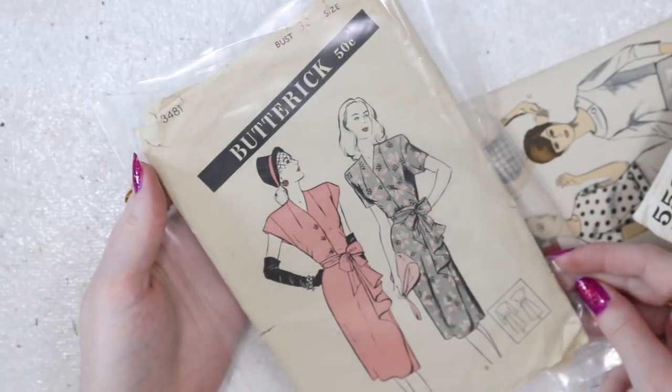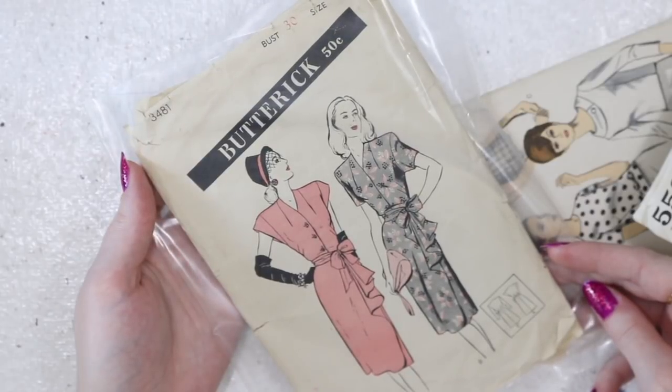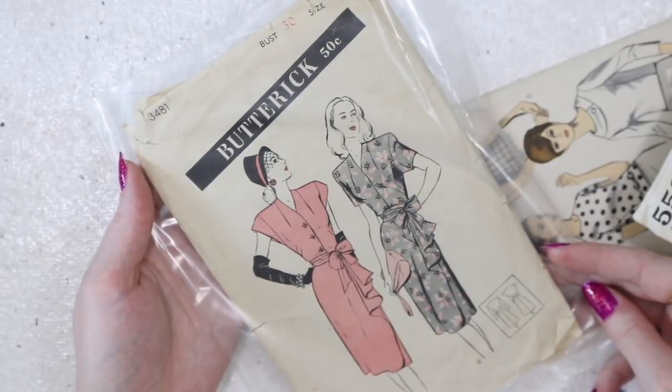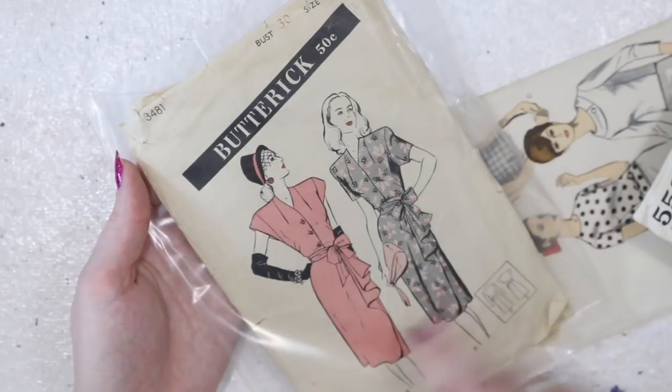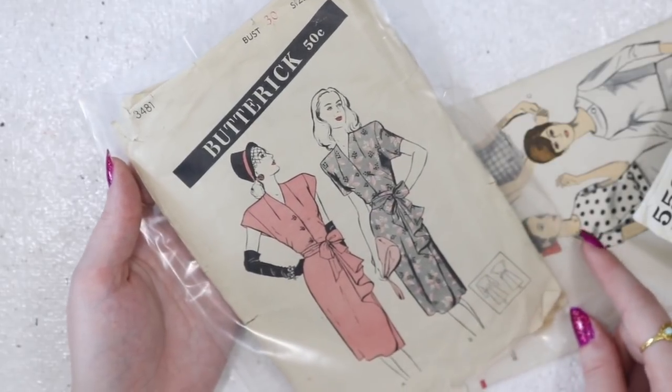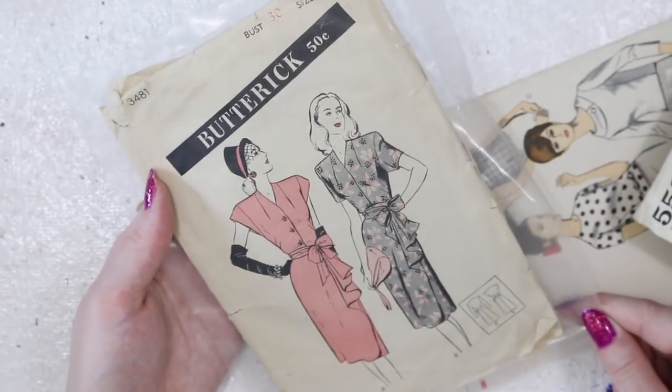This is a Butterick pattern in a size 12 for a 30-inch bust. You've got a cap sleeve option and a short sleeve option, and no collar, but it does have darts over the shoulder to create some amount of fit and structure, and then it ties at the waist with a bow, and again has a similar faux wrap skirt to the last one we saw. And this would be from the 1940s, whereas the previous one would be from the 50s.